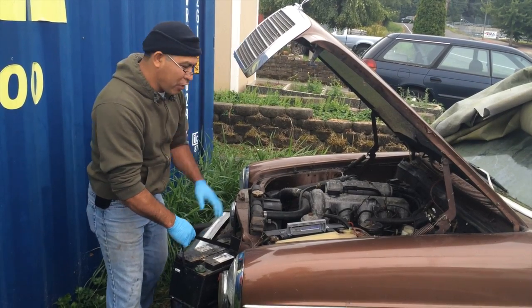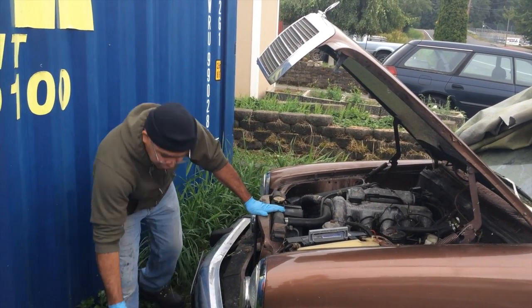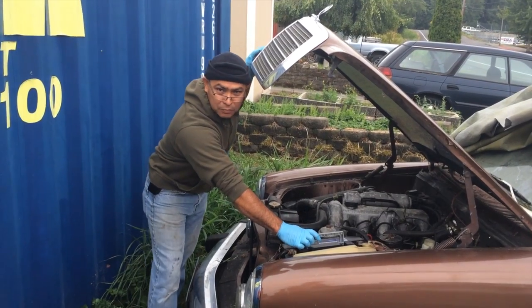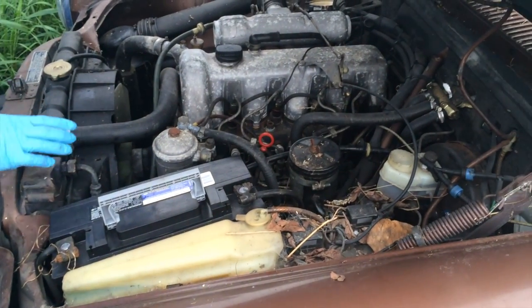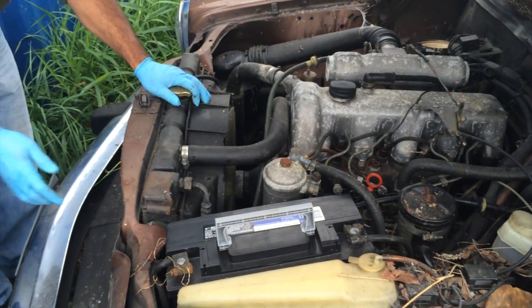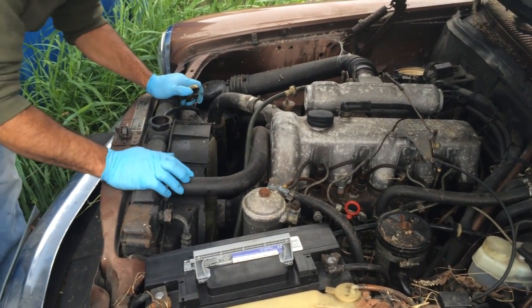To start with this car, I had to remove the old battery because it's about 3 years old, so we're going to say that battery is not good. And we put a brand new battery over here. We found a lot of stuff on the car that we need to go through, but let's check all the oil, and let's check the water, all the fluids, the oil and cooling in the engine.